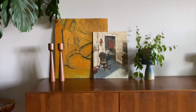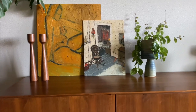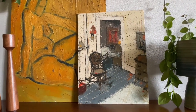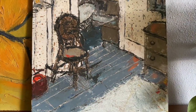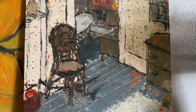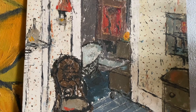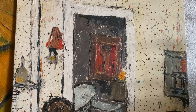I love gallery walls, and I always will. Nothing is ever going to change that. But I do think it looks really classy to have art stacked and layered in front of each other on a credenza or a dresser. I think it's just a fun way to be able to switch out art easily without fully committing to the gallery wall. And these board paintings are perfect for that because there are no heavy frames and they stack so well in front of each other.